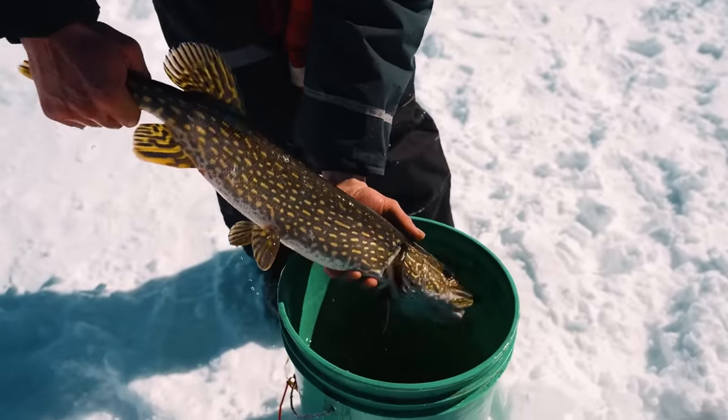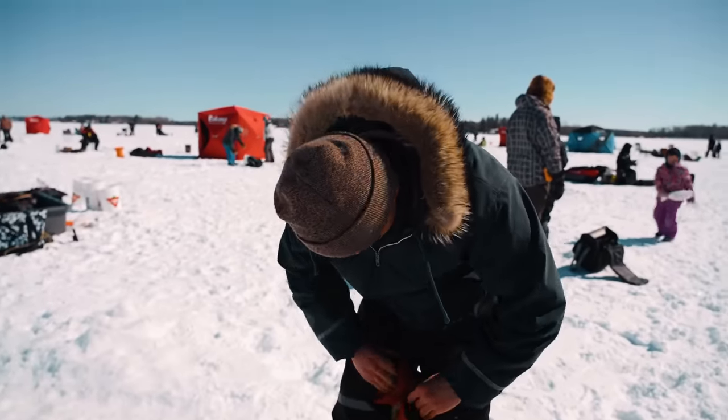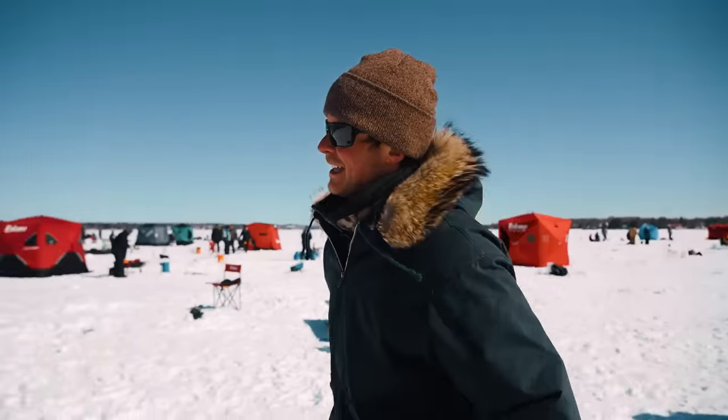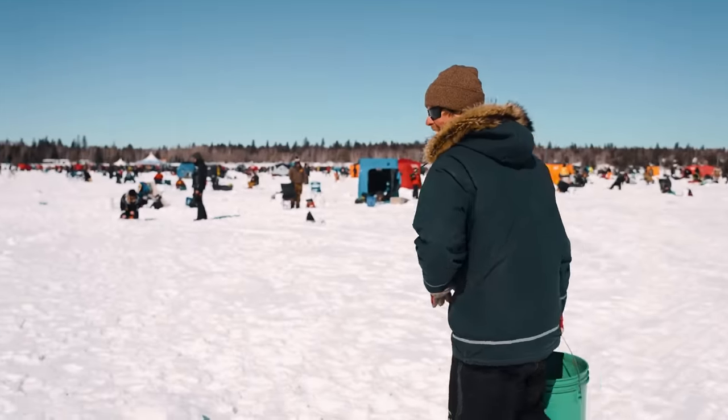There you go. Nice. I've been doing this a lot of years and I've never caught a fish. This is your first one? Good job. That's great. Good luck. Hope it weighs heavy. Put a lot of lead weights in there.